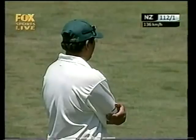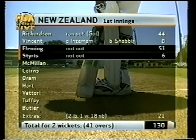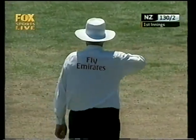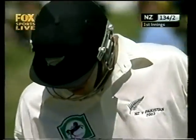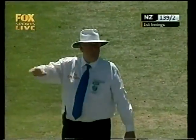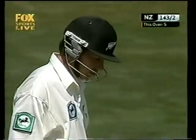Oh, that's off the edge. It's down to the boundary. It's not a memorable stroke, but it's great to see Jeff Crowe. Timing is exquisite. Can't believe Inzamam hasn't blocked that gap, because Fleming is extra special in that region. Bold shot. He got enough width and the angle across him too to tell himself to free the arms and let rip.